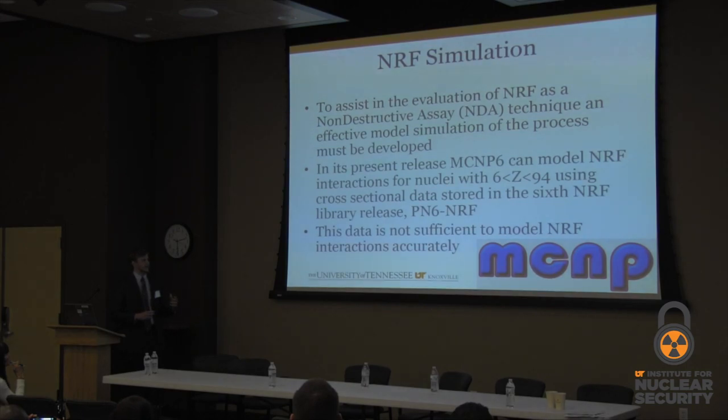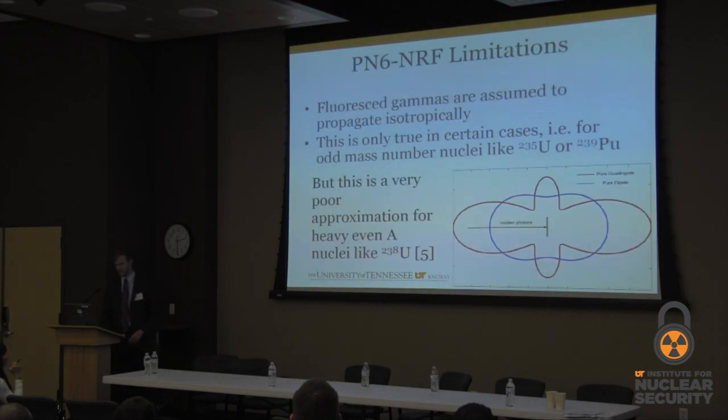In the past, I've seen where people will model their specific setup and then go back and add in background and different other aspects that are missing from the data currently. So some of the limitations: fluorescent gammas are assumed to propagate isotropically. That's a pretty good approximation for odd mass number nuclei, but very poor in the case of even mass number nuclei. And then you can see the picture in the bottom right.